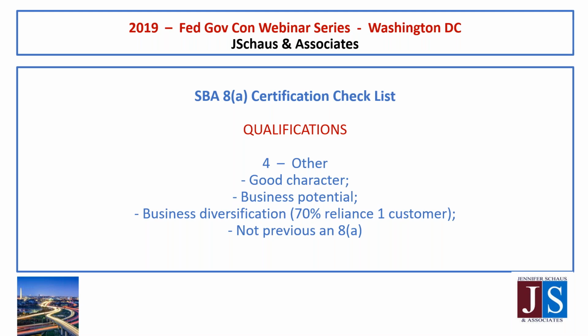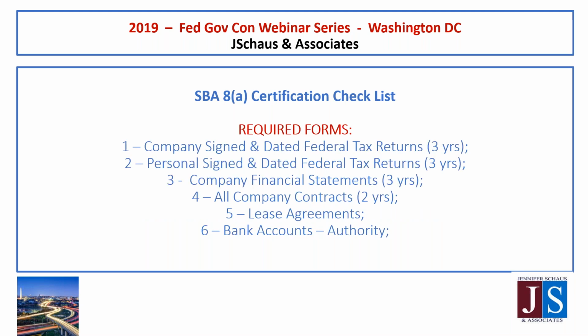And as mentioned earlier in the spoiler alert, you cannot have been an 8A previously. So all of these things, we'll say, carry pretty much the same amount of weight. And so let's go through the required forms.